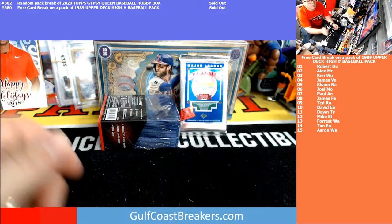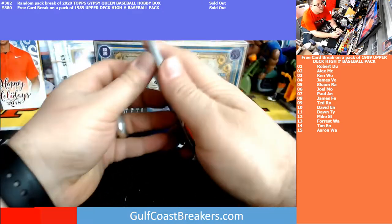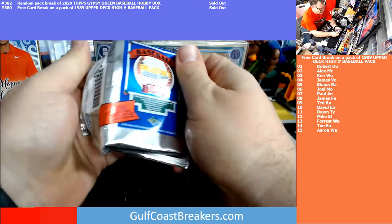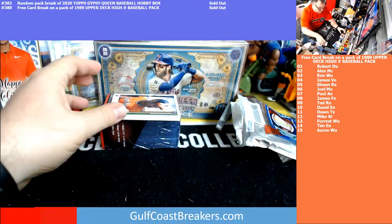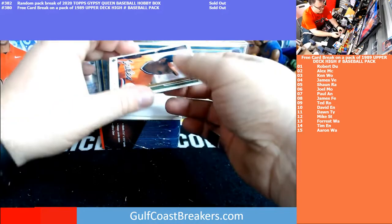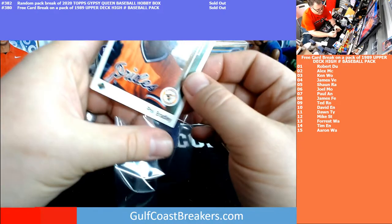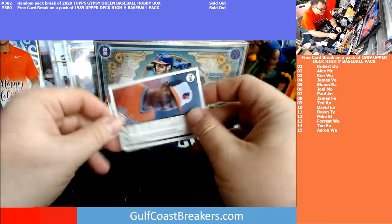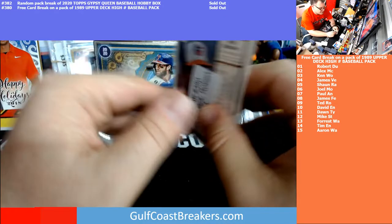All right, looks like Robert D is going to get the first card out of here. The very first card. I'm going to go ahead and open up this pack here. 1989 upper deck. All right, we'll set that there. The first card is Phil Bradley, Baltimore Orioles. This is 1989 upper deck, the high numbers. Number 701 through 800 was high numbers. So that went to Robert D.